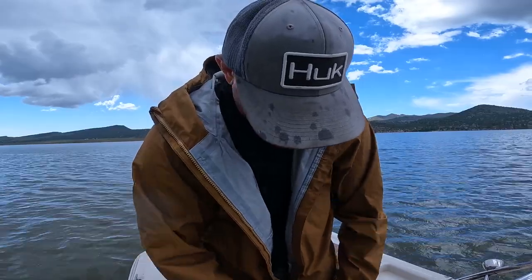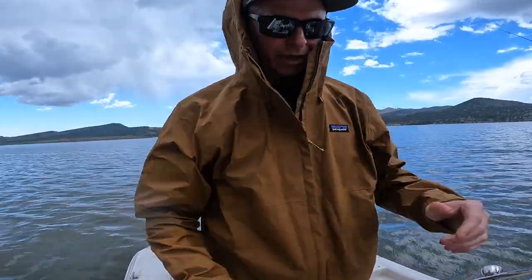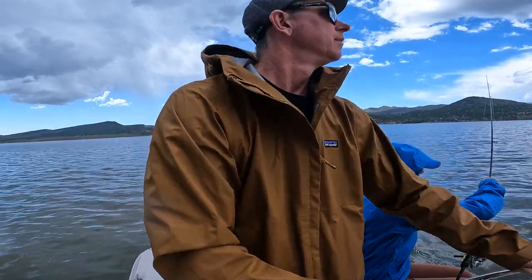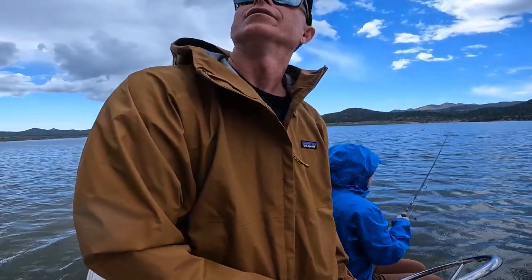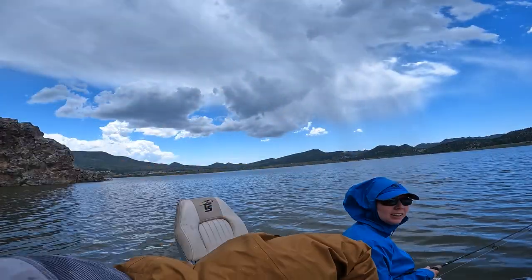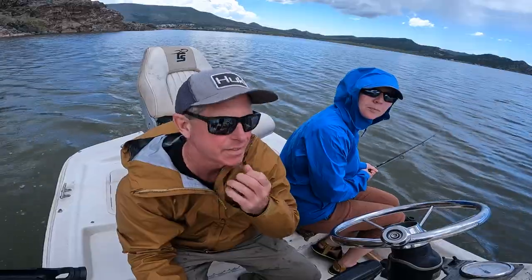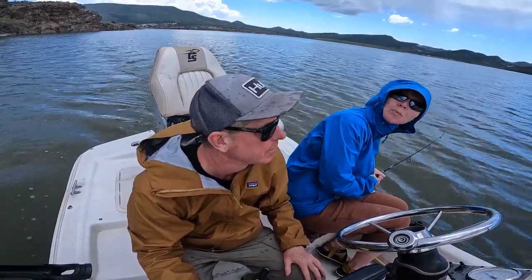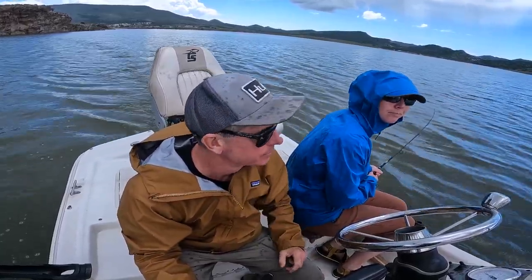It's going to stop raining as soon as we put these on, you know that, right? So that's what happens. There's thunder. Let's get the rod pulls down, shall we? Continue to fish. I'm not seeing any lightning. Just heard a little thunder, so just pay attention, right? If it really pops off, then we're out of here.